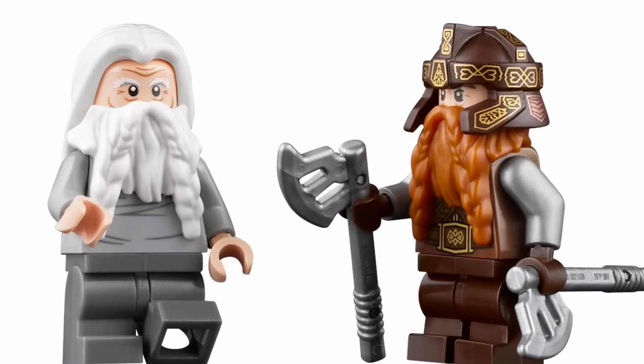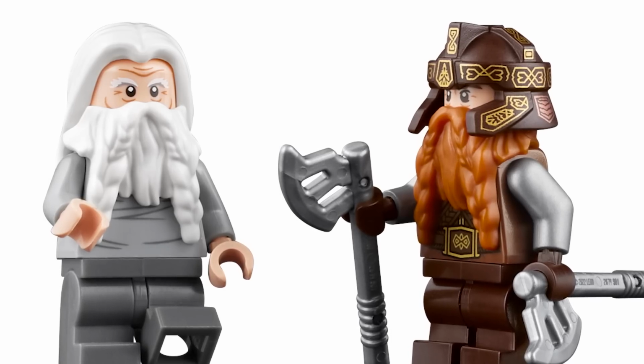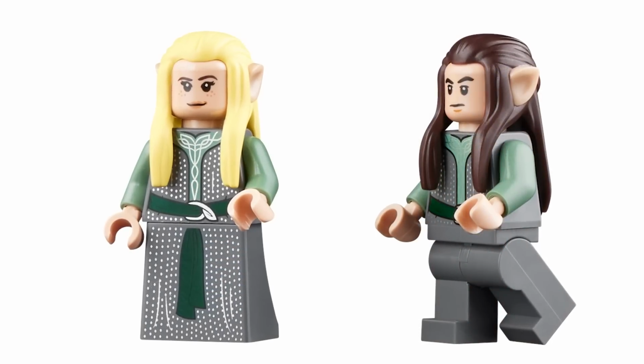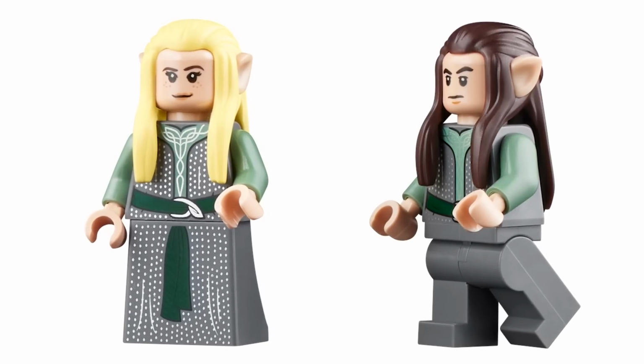And then we've also got Gloin, really cool to have that there. The torso is actually Owen's from Jurassic World, which I think is really interesting. And the other two figures are just two generic elves, same torso printing shared between them, and the hairs are just, again, from the other characters in the set.